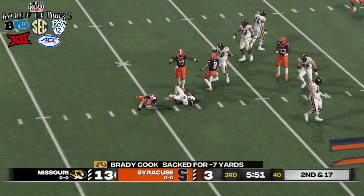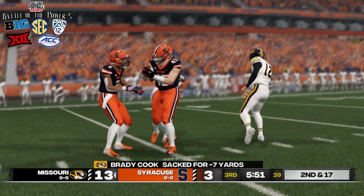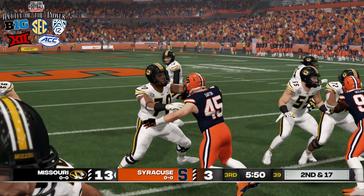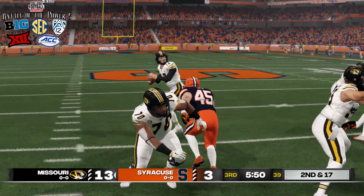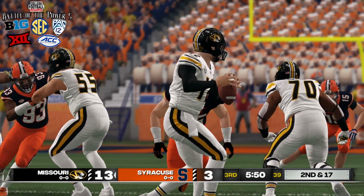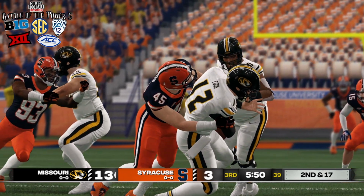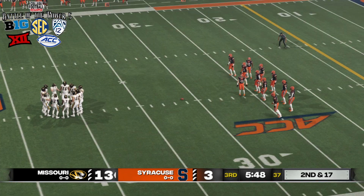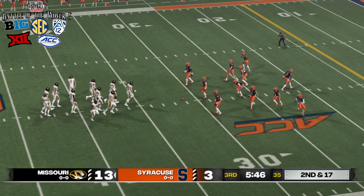He gets sacked on the play. So the sack makes this a second and long.